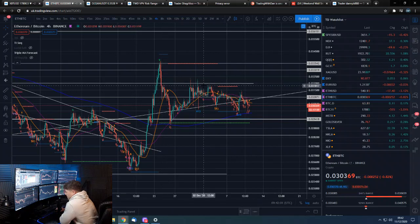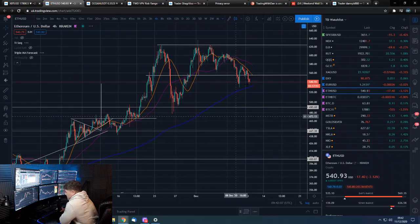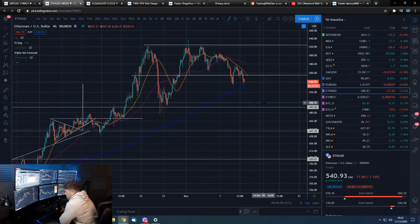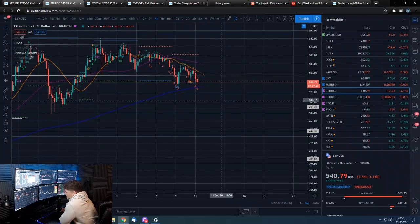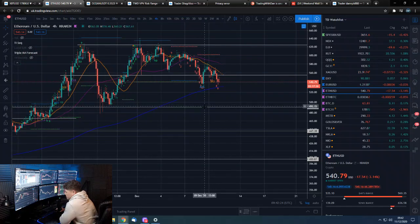And yeah, Ethereum Bitcoin pairing still, again, as you can see, just trading sideways, not really doing a lot. And then the USD pairing is looking kind of like Bitcoin, in the respect that if we take this level out, then this is going to be our next level down here. So basically, if we take this recent low out on a closing basis, then target's down to sub 500 basically. So yeah, they are the downside targets for Ethereum.